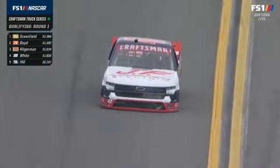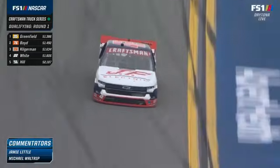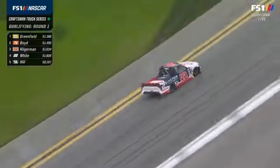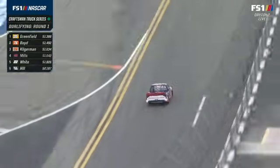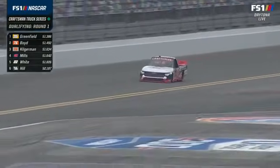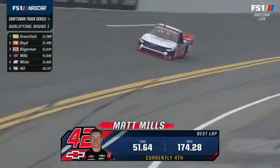One of the Nice trucks, they always bring really sporty looking fast trucks, does this organization. Probably a little disappointed in that 51.64. Like I said, Jamie, some of these teams might have more downforce built into these trucks.